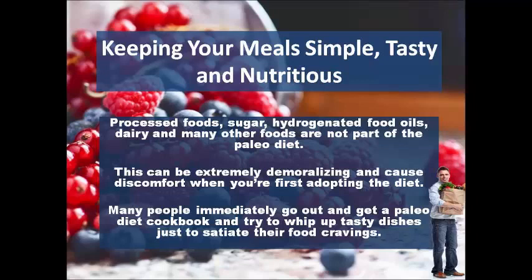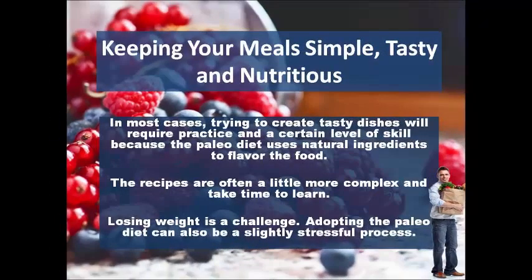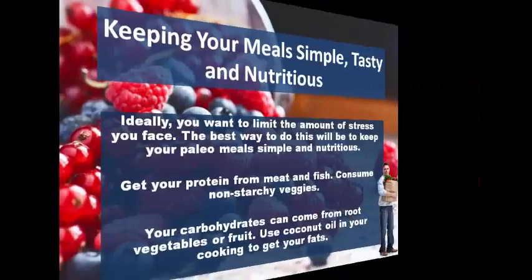Many people immediately go out and get a Paleo diet cookbook and try to whip up tasty dishes just to satiate their food cravings. In most cases, trying to create tasty dishes will require practice and a certain level of skill because the Paleo diet uses natural ingredients to flavor the food. The recipes are often a little more complex and take time to learn. Losing weight is a challenge. Adopting the Paleo diet can also be a slightly stressful process.